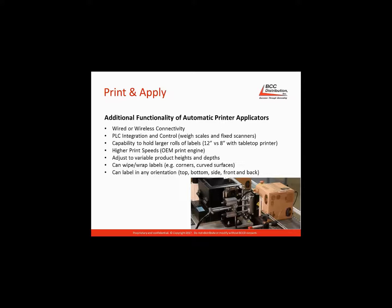So I'm going to transition right now, and I'm going to try to keep it brief because we're burning through our time pretty quick here, and I've got a lot of slides. But I wanted to show a little bit about print and apply, which is automatic label printer applicators. And the reason for that is we've mentioned it a couple times here. We're talking about case labeling, carton labeling. We're talking about pallet labeling.